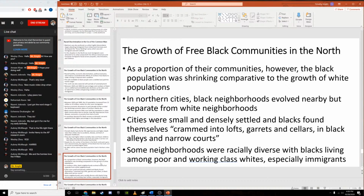Okay, the population of white segments of urban areas in the north are growing much more rapidly than black communities are. And this means that over time, black communities are going to make up a smaller and smaller percentage of the total population in those cities that includes everyone. And so in northern cities, black neighborhoods evolved nearby, but separate from white neighborhoods.